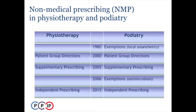As Sheila's also explained, there are lots of different mechanisms to administer and give medicines to patients. Here is an outline of the routes that are appropriate to physiotherapists and podiatrists. I think what this really shows is that involvement in medicines goes back quite a long time, particularly for podiatrists, back until the 1980s.